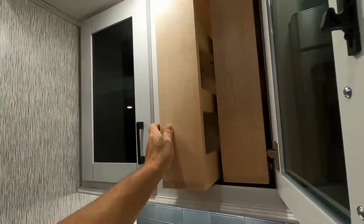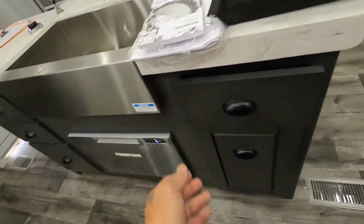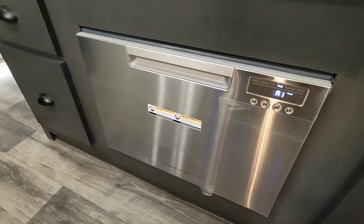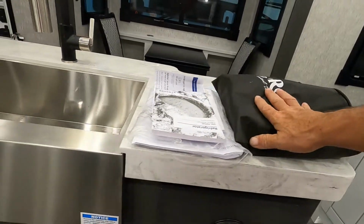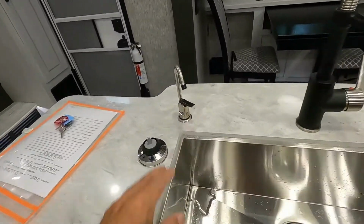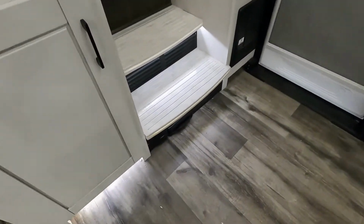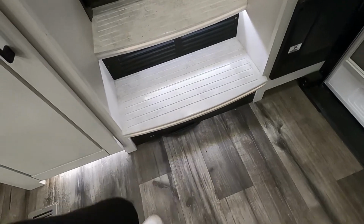Slide out drawers for our pantry. On our island, down bottom here, we have our dishwasher. Again, a separate manual on your dishwasher. Tons of manuals and paperwork here for you. Little drinking area. Down below your steps over here, another place you can vacuum. Lift that up and keep everything inside there.